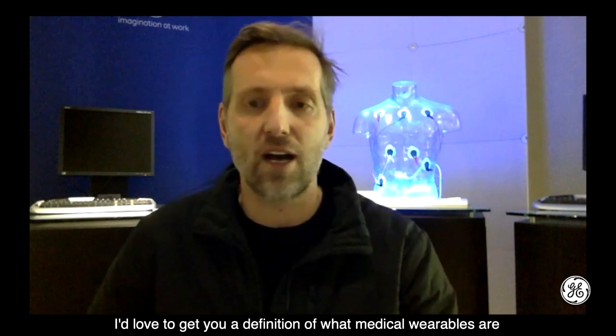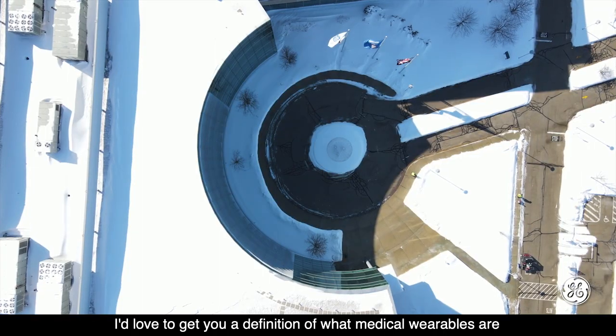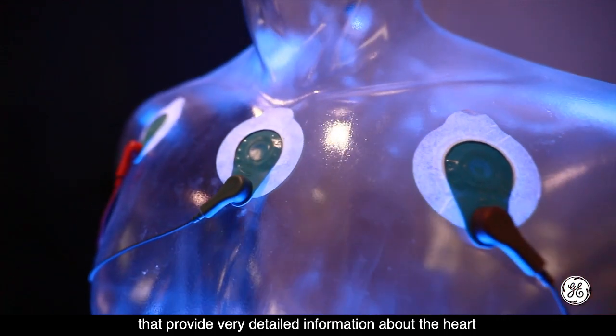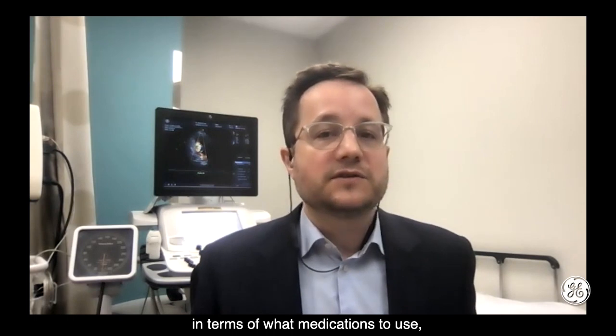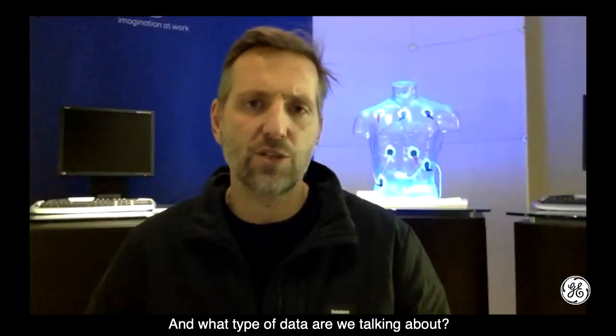Look, to start with, I'd love to get your definition of what medical wearables are and why they're so important. Medical wearables are a whole spectrum of things. You might have things like consumer-grade electronics that give you a glimpse in terms of what your health status is, versus specific medical grade electronics that provide very detailed information about the heart and other parts of the body that you use to make decisions in terms of what medications to use, what kind of things to do, what kind of interventions to do.